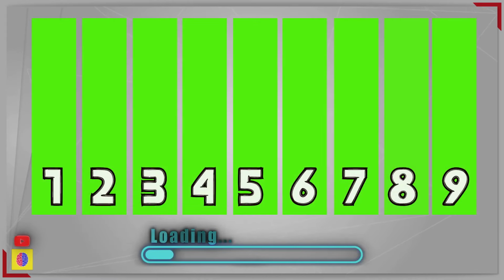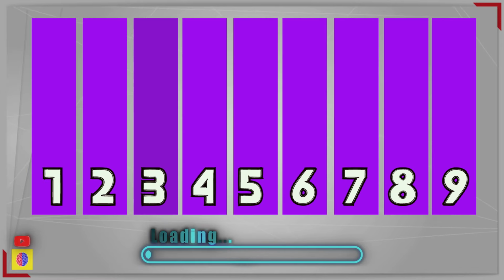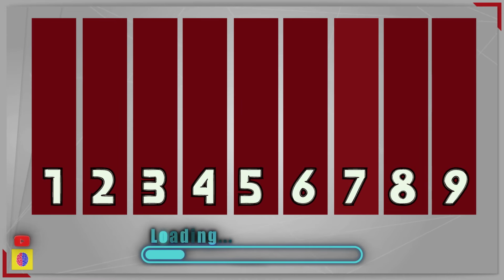Are you still happy? This green one is difficult to me, so hopefully you can boost your score. Question 28, we're approaching the end of the quiz now. Question 29, keep testing those eyes and tell us which one is different.